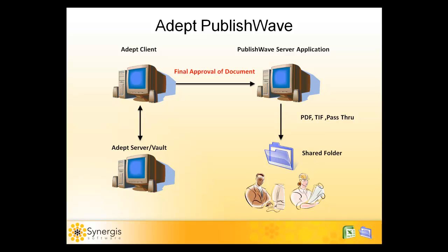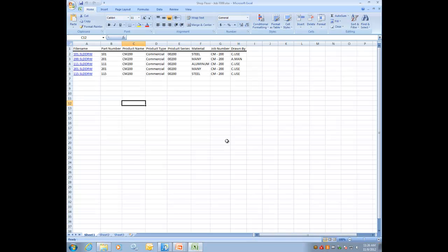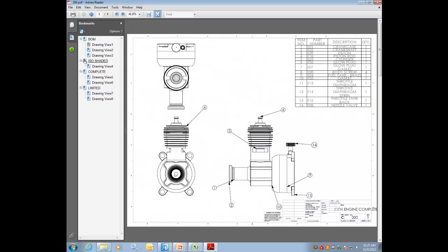Not only does PublishWave automate the PDF creation, but it guarantees that consumers of the document are always using the latest approved version. Since the files are always in the same location with the same name, some customers create spreadsheets that contain document links for quick access by team members on the shop floor. Document information important to you may be listed, and files are simply a click away.